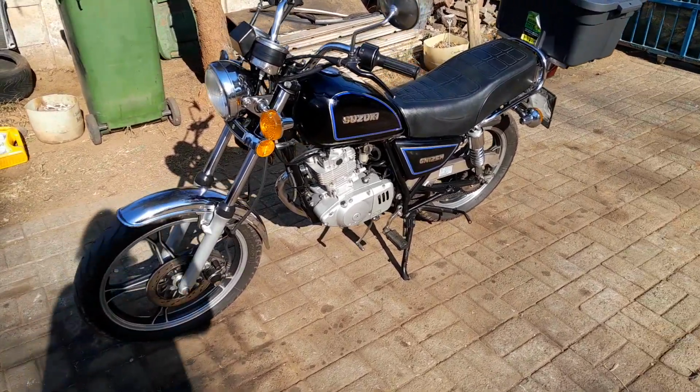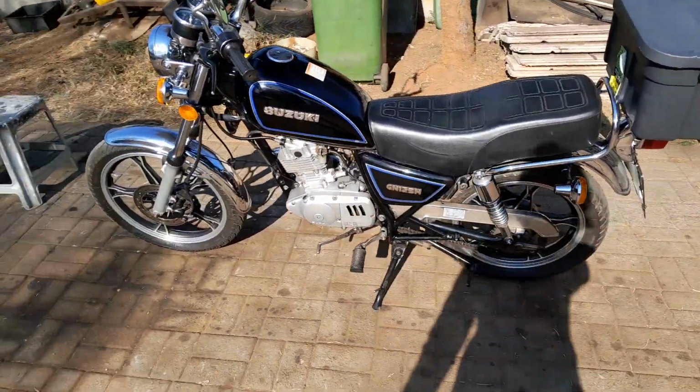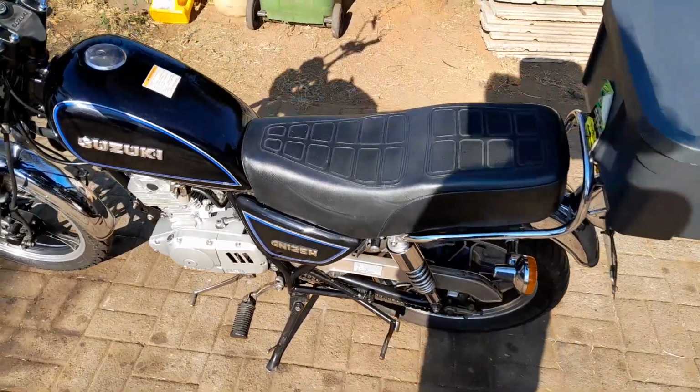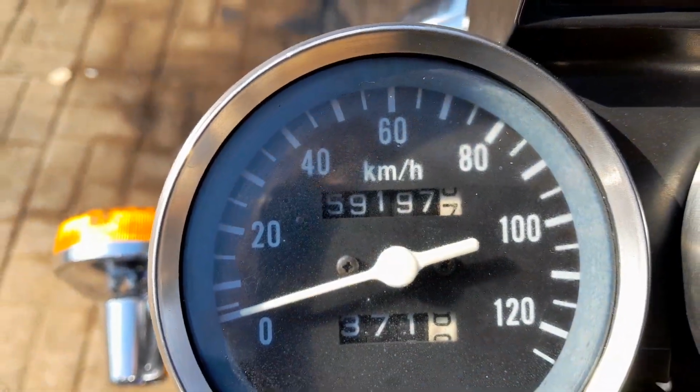Just want you guys to see my GN125, she's 11 years old. She's got close to 60,000 kilometers on the clock. Actually, 59,197 kilometers on there. Anyhow, let's just see the condition of this bike.